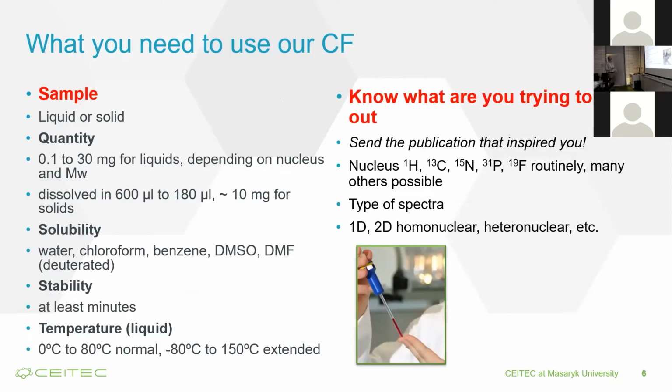So what do you need to use our core facility? Of course, you need the sample. As I said, the sample can be either liquid or solid, and you need a lot of it. You need generally milligrams of the compound you want to study. Of course, the range is quite large, depending on the size of the molecule, depending on how difficult questions you are asking. And for liquids, you dissolve it in about half a milliliter of suitable solvent. You can get along with less, but of course at the expense of sensitivity. Then the sample should be soluble in some reasonable solvent.